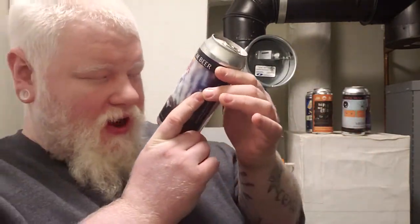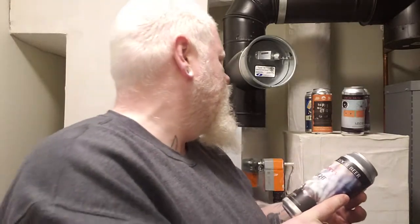Today you have the Rhino, and we have some beers back behind me. Let's do this one next. It's from Rhythm and Brews. This is Cranberry Spotlight, and it's a light lager at 4% alcohol by volume.